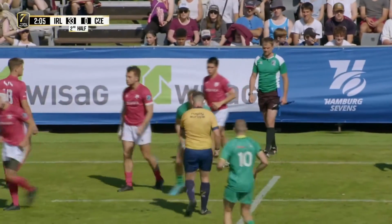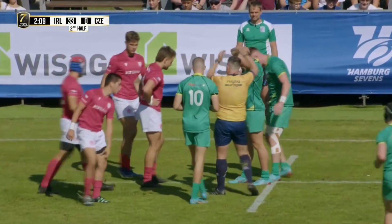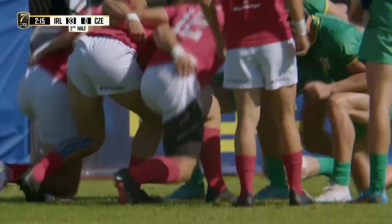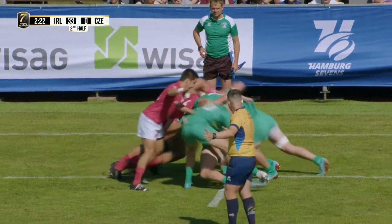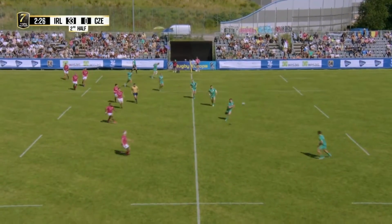Yeah, you can't play the game without the ball, and unfortunately at the moment the Czechian team is just being starved of the ball. Really good play, the kickoff game by the Irish, just winning that ball back again. Two kickoffs in a row going the Irish way, so they have another chance here. Let's see what they can do with this ball.